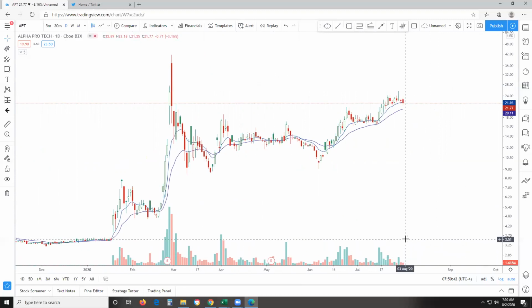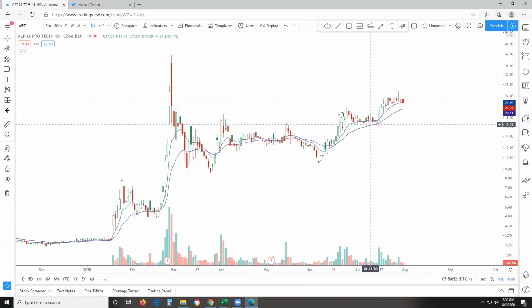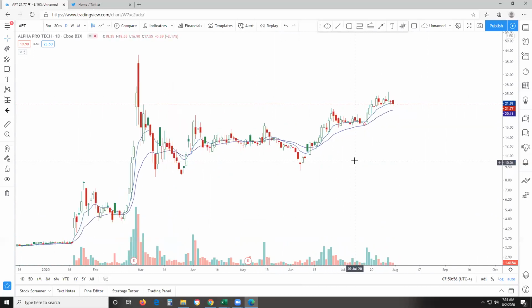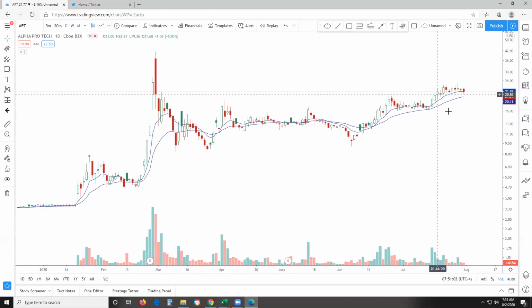I don't know when earnings are again. It may be coming up. Last time was May 5th, so they may be coming up. I'm not sure. Check that out. Huge short interest in this one too. I've seen somewhere upwards of 30% short interest. So if this one starts to move, it could be on fire. So just one to watch. But again, I don't know when earnings are. So check that out. I do like that one.